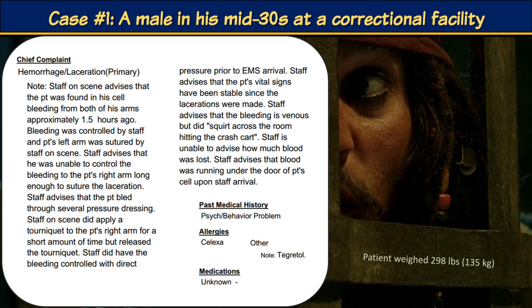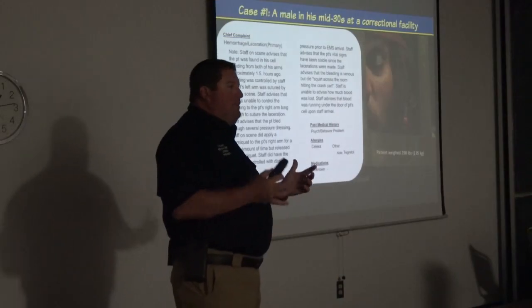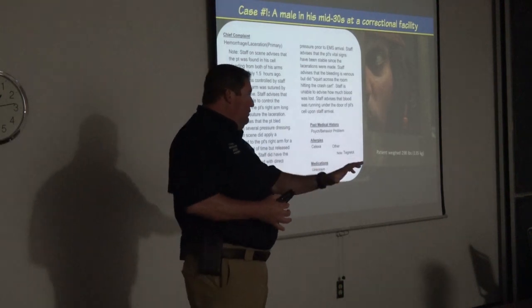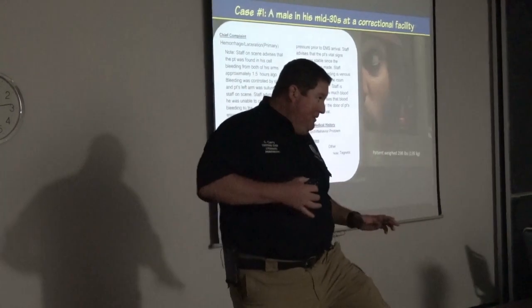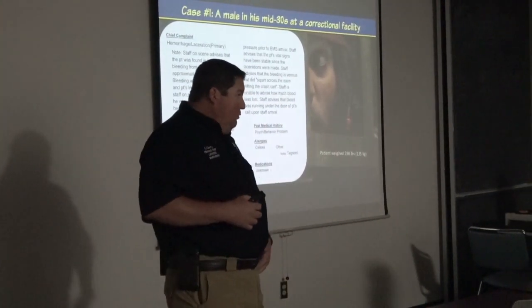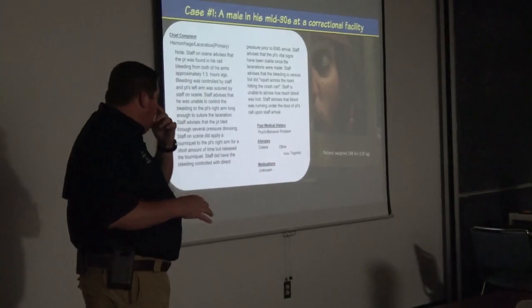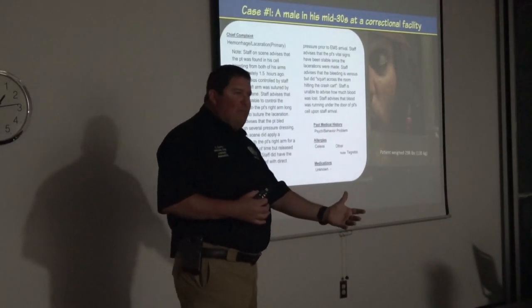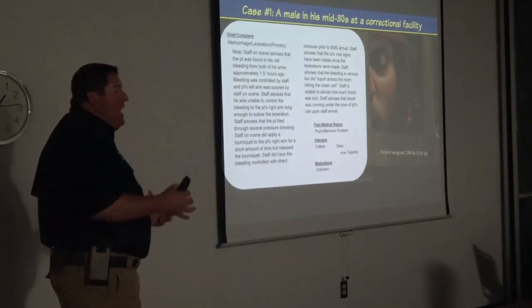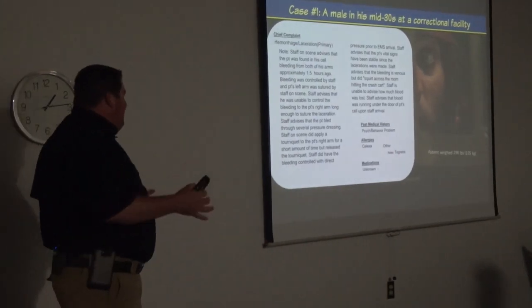Okay, so staff on scene, they did apply a tourniquet to the patient's right arm for a short amount of time, but then they went ahead and released it, and the staff did not have the bleeding under control with direct pressure. So that's one of the first things we've got to always remember. If I've got something big and I have to load and go, holding pressure may not always be my best bet. It's very difficult sometimes, especially in a moving ambulance, to use my knee to hold pressure in a junctional area while I'm trying to do other things. If I commit one person to that, I've committed that one person to holding that pressure. So a tourniquet may be your answer unless it's a junctional injury and we need to pack those wounds.